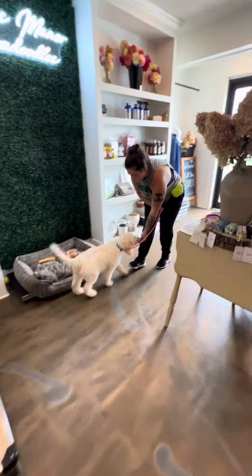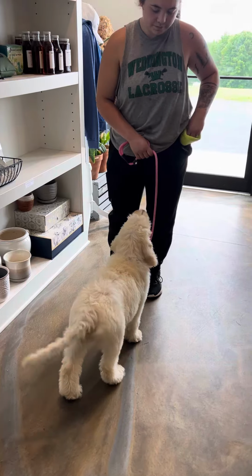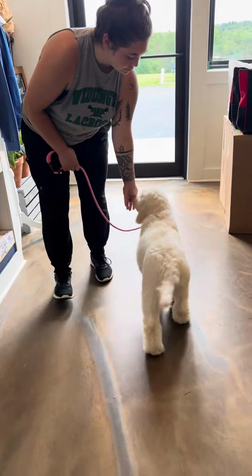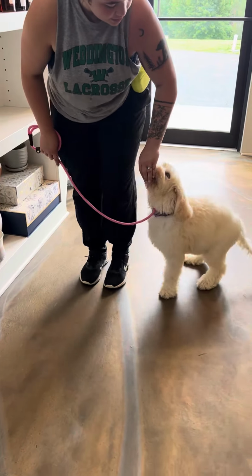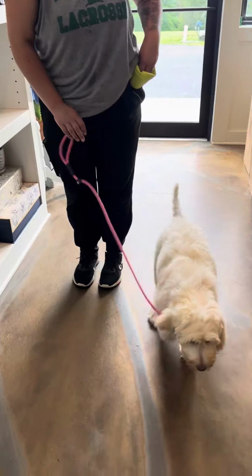Okay, here we have Pearl. Maybe I'll show her some commands. So we have our treats that we're working with here. It's not important what kind of treats you work with, other than you want something that they actually like. So we have some nice treats that are made with meat.